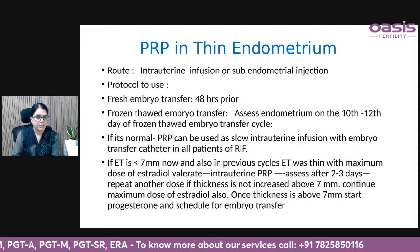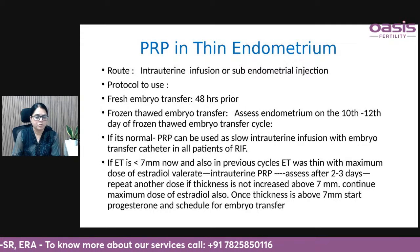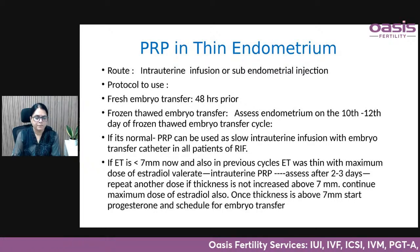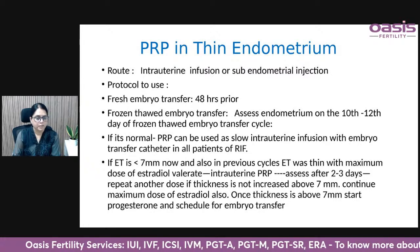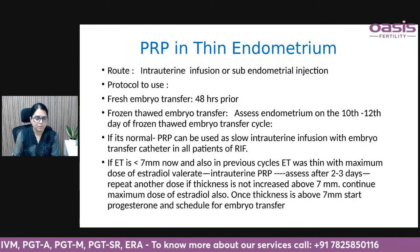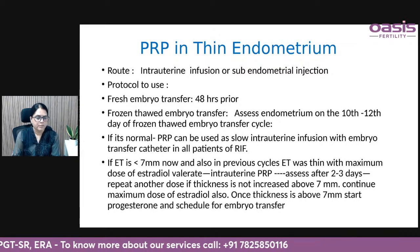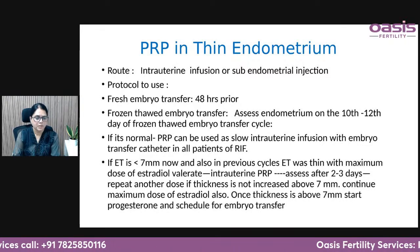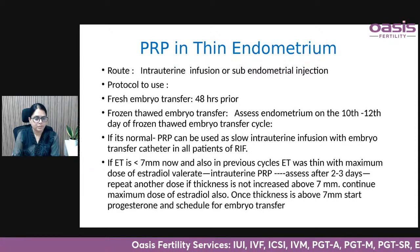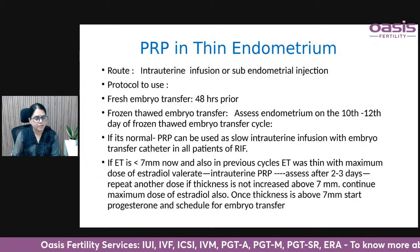If it is less than 7 mm and also in the previous cycle it was thin with the maximum dose of estradiol valerate, intrauterine PRP is done and assessment is done after 2 to 3 days, and another dose is repeated if the thickness has not increased above 7 mm, continuing the maximum dose of estradiol tablets. Once the thickness reaches above 7 millimeter, progesterone is started and the embryo transfer is scheduled.